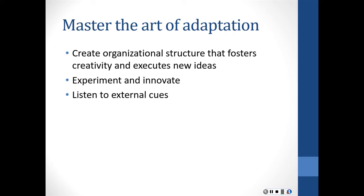A lot of nonprofits don't necessarily have this. A lot of nonprofits are so concentrated on just doing what they're doing the best way possible that they're not always open to new ideas. So it's important that you're constantly generating new ideas and you're able to execute that idea. If you have a new idea, you bring it to your supervisor. Is it going to get tossed aside, or are they going to work with you on putting that into place?